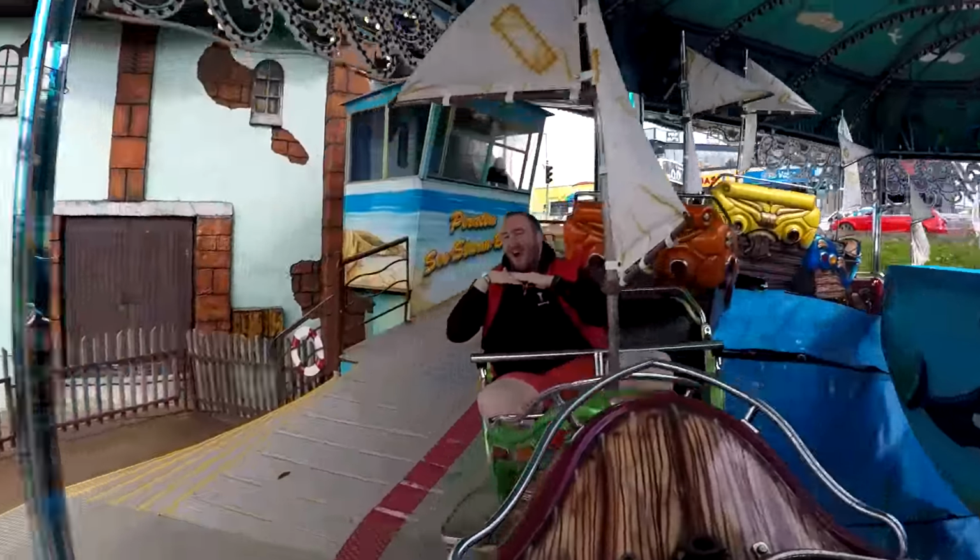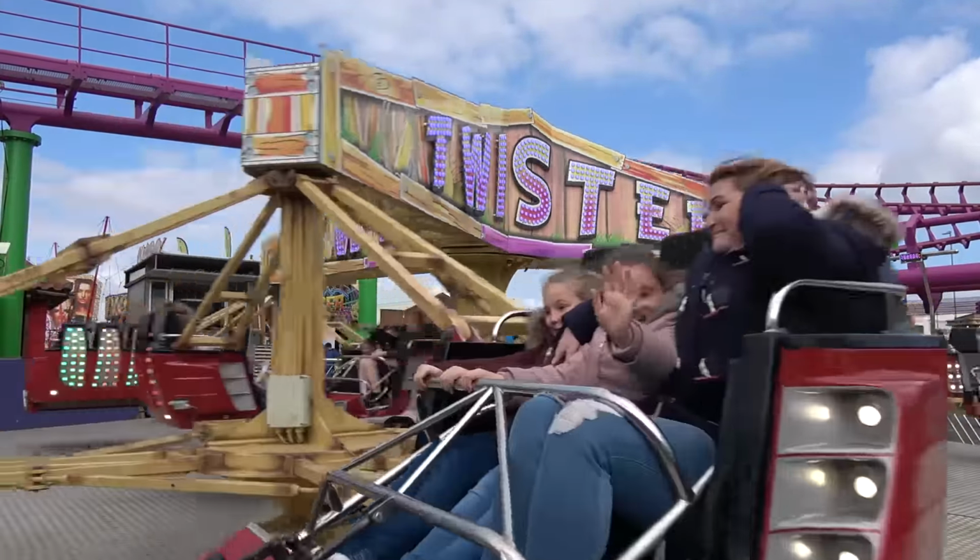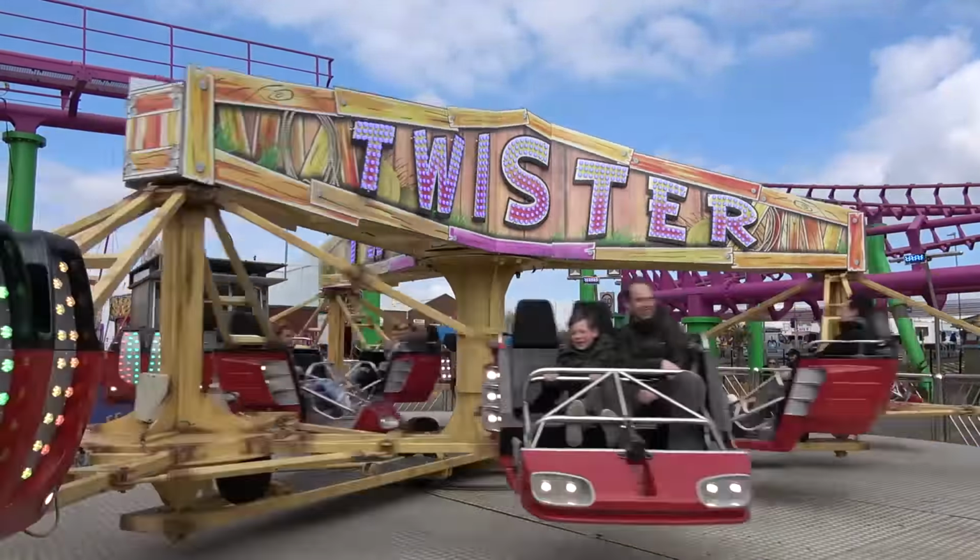Great ride there on Sea Storm, and here we are over at Twister. This is another ride, like I say, that's been refurbished for this year, completely stripped down, repainted. It looks absolutely awesome. You've got some new lighting on there as well, with LEDs all on the back of the cars, and it fits in with that Fantasy Island theme a lot more now. Great staff getting them to put their hands in the air. I love it. It looks so much better than it did before, with all the bamboo style effects on it.